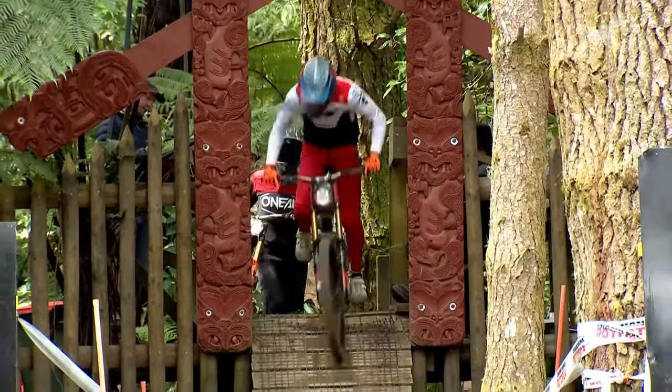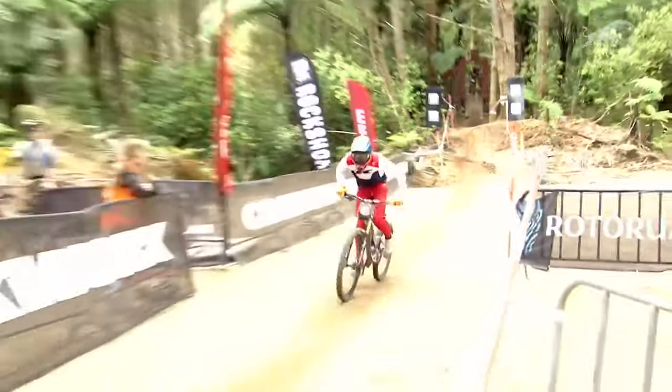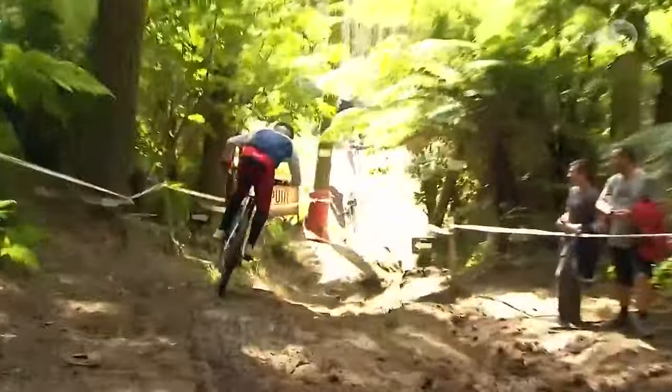In action earlier today. Going for it out of the gate. Oh, I wouldn't want to be going in those trees that quick. I know, yeah. This is his, I think, qualifying round.